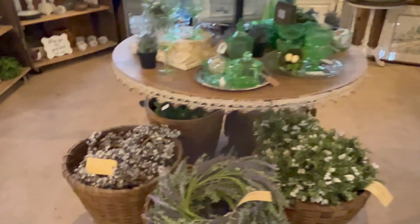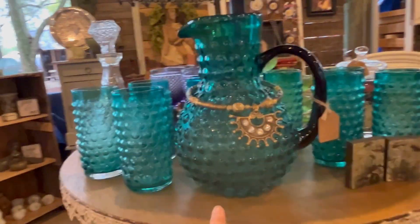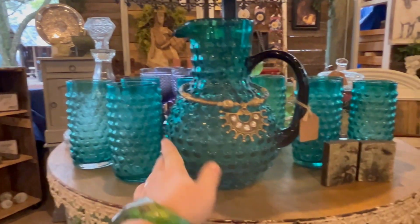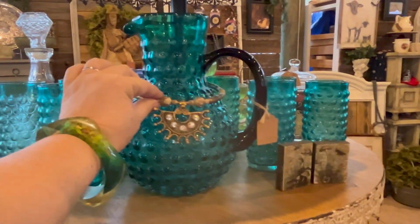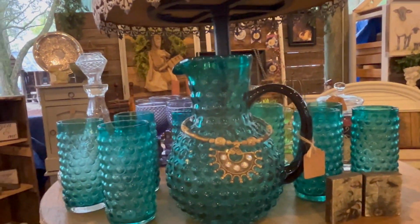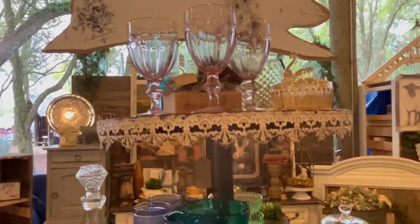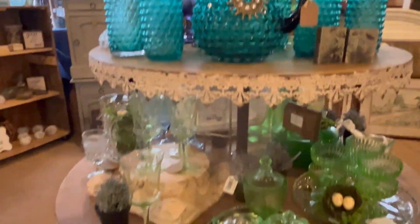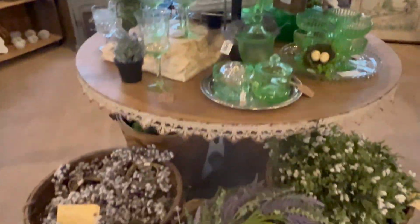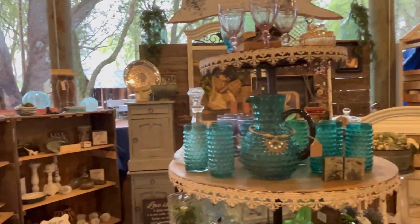All right, this is the set that I said, I think we'll sell this today if there's people here. Lots of people were looking at it. The vintage brass necklace doesn't come with it, but I needed a forward place to put it because I think it's absolutely fabulous, but I don't like things that tight against my neck. So anyway, that's where we are today. Hopefully the rain doesn't keep us too slow for too long today.